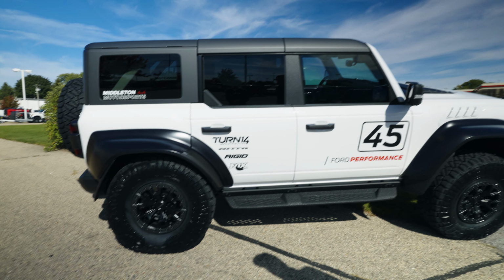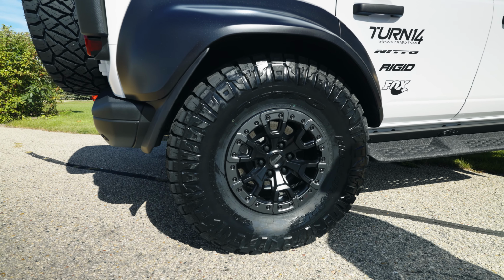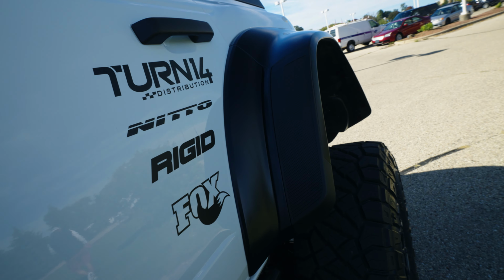But so you're a pretty early delivery, right? Yeah, they just started delivering them a few weeks ago, so we were within the first few weeks of them coming to the dealer. So you still have the 37-inch tires, right? But what kind of suspension travel do you have? Can we see it on the other side of the vehicle?